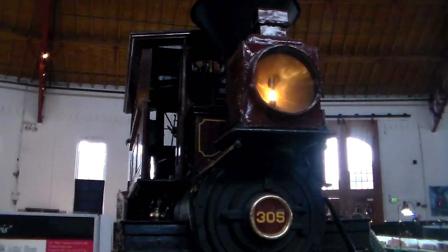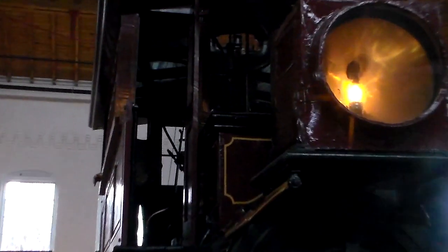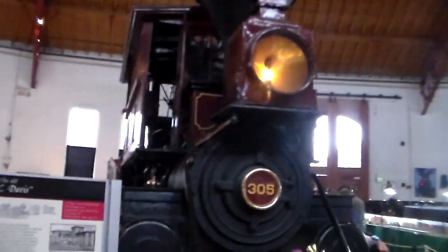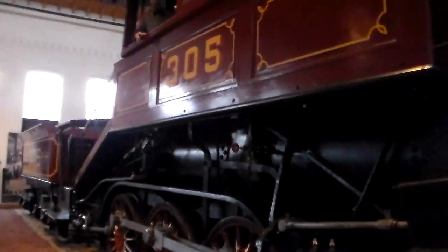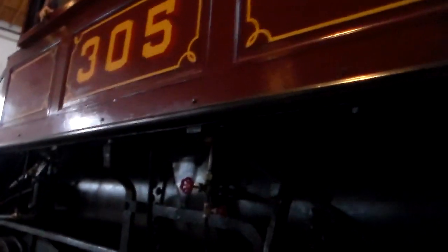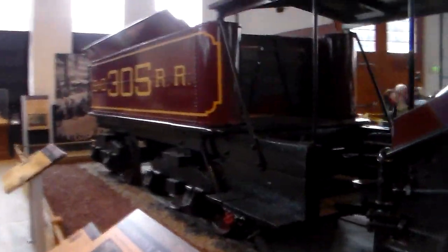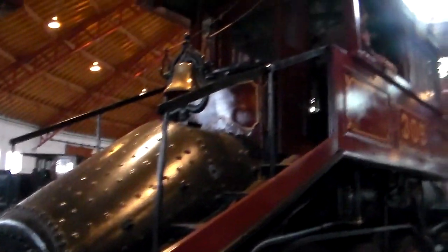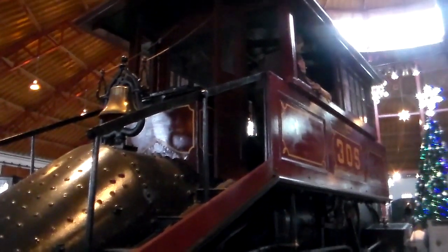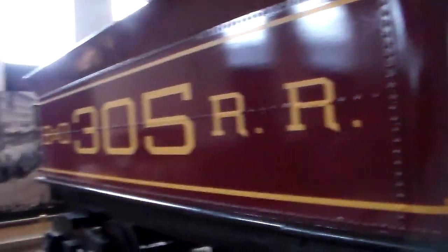Here we see another Camelback type locomotive with the cab astride the boiler. This is B&O 305A, a 4-6-0 ten-wheeler type of locomotive. See, here's a 4-6-0. Pretty neat locomotive here. Massive cab. And the interesting thing about it is if you look down here, the firebox door is very low on the locomotive, which is quite unusual. And it steps up to the cab here. Very interesting piece of equipment.